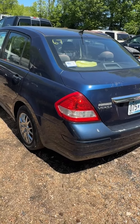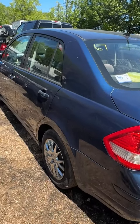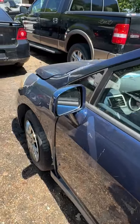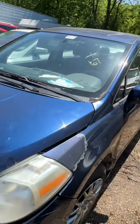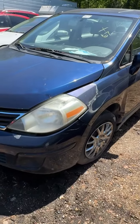Okay, we're on lot number 67. Starting at the back end, we have a 2011 Nissan Versa. No key on the Versa. Got some dings as we come down the side over here. Don't see anything really jumping out, just minor stuff. Look down through there as I look back at it, and you probably see the same thing.